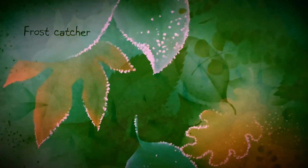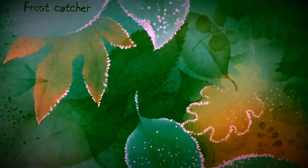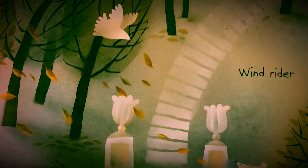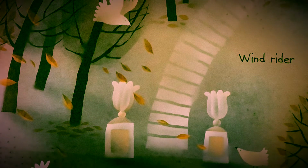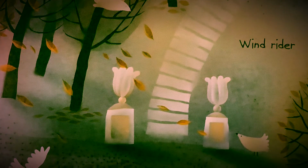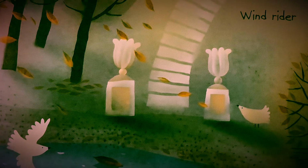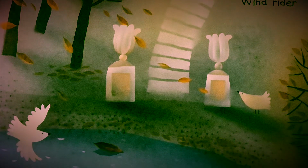A leaf can be frost catcher. When the air gets cold overnight, frost sometimes forms on leaves. It turns them white and sparkly. A leaf can be wind rider. When leaves die and fall off a tree, they swirl in the wind. Watch the blowing leaves and you'll see which way the wind is going.